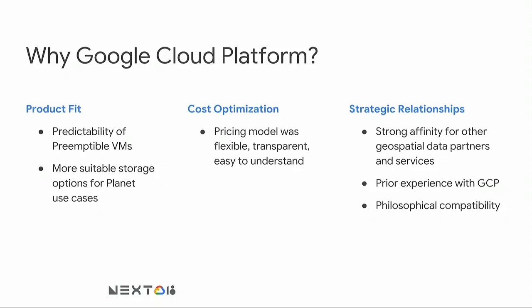The pricing model felt very natural for where we came from, with images flowing in and out in bursts. We're bursting up and down, and it flowed well for that. And if you've been around the conference, there have been other geospatial data providers talking, but there's a community of geospatial data providers.